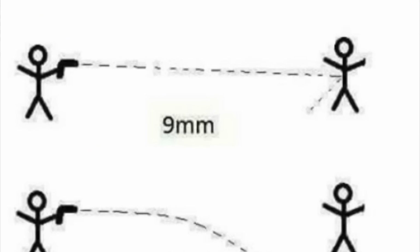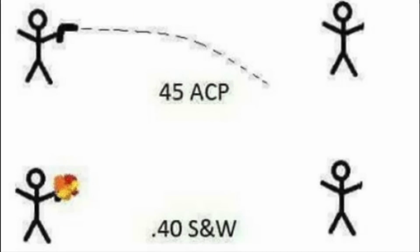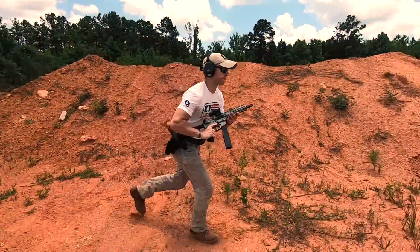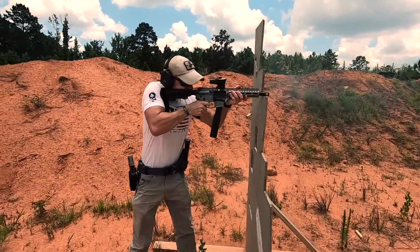I actually found this really well done and informative diagram or PowerPoint that accurately demonstrates 10mm power in comparison to some other handgun cartridges. Let's just put it this way, 10mm is so hot that someone needs to let AOC know that it's the real cause of global warming.